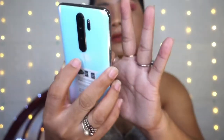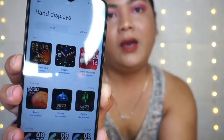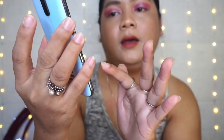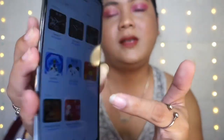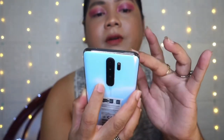local, you have 5 options to choose, and then online actually there is a lot. So again, if you want to go ahead and do something for the holiday season, if you are more of paintings and then activity wise, and then numerals, analog, it has many options to choose from, if you want cartoon. For now, let's just go to the basics, because once again this is just a simple review.